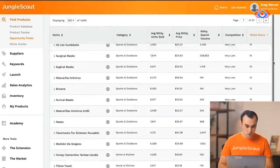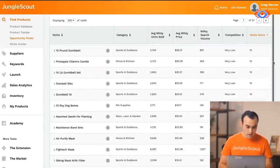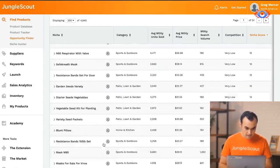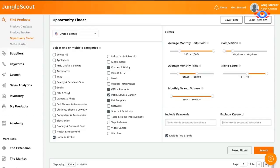As I scroll through, I'm looking for any sort of keywords or niches that catch my eye. I'm going to ignore all these N95 masks and so forth, because I know they're kind of seasonal, or they're just very popular right now, not in the long term. So I'm gonna keep coming down, looking for a good opportunity. In this instance, I could exclude the word mask. This is a great way to exclude anything that you don't want to be seeing. So now I've excluded mask.